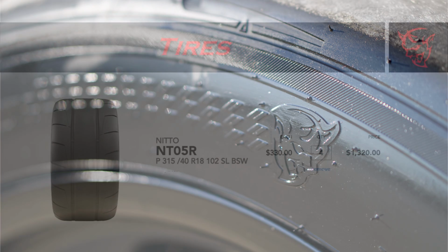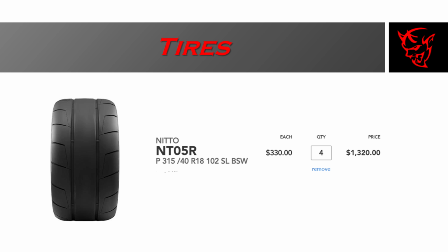One thing I thought was very interesting is the fact that they're 315s all around. Normally you'd see thinner tires on the front and wider tires on the back, but for whatever reason they've opted to go with wider tires all the way around on the Demon as far as the factory setup. Obviously, if you switch to the skinny tires, you're going to have much thinner tires on the front for better drag racing performance. But really cool tires, and I thought it was interesting, the setup as well as how much it costs to replace a full set of those.